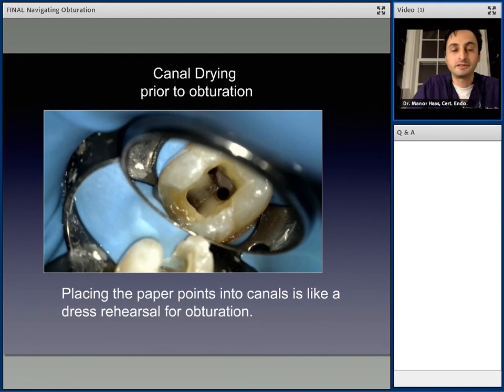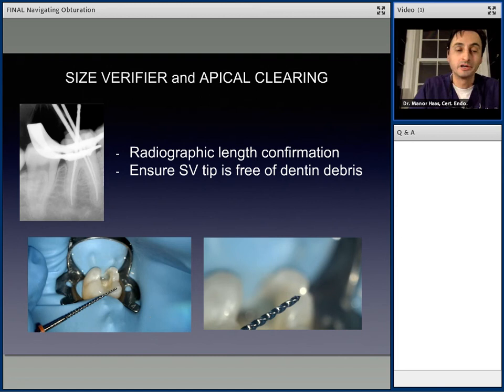So you've dried the canal, and keep in mind as you're doing this, consider it as being your dress rehearsal for this warm obturator. So that paper point that you're putting in there to dry, imagine in your mind, it's not a gutta percha. It's a paper point. That's all it is. So back to the size verifiers.